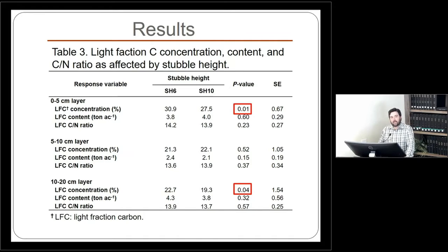And unlike most of the literature, when we increased our stubble heights, we indeed decreased our primary plant production. So we ended up with a greater accumulation of really old and mature tissue in our pastures, and those tissue, they produced less forage than the shorter stubble height. And it is likely to be the reasons for those lesser carbon concentrations in the light fraction as we observed here. Same thing as in the previous table.